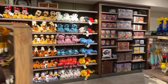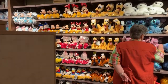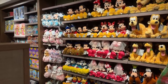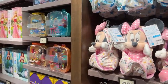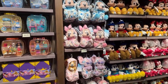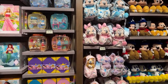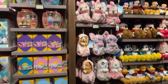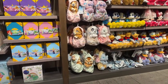And of course, if you are going to a Disney store, you have to have the stuffies. So it's a great selection of the Fab Five. And then they have the baby ones. Now these guys are awesome. Let me get the spot, you guys can see them. I love the baby characters. So you got Mickey, you got Minnie. And there's even a baby Stitch. Marie. And a baby Dumbo and a baby Bambi. I've not seen the baby Bambi.